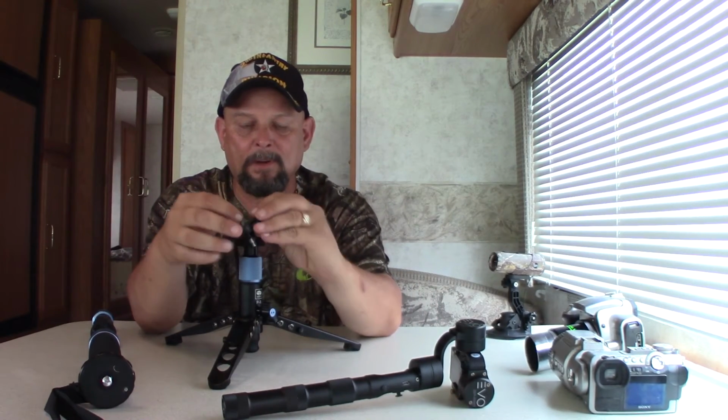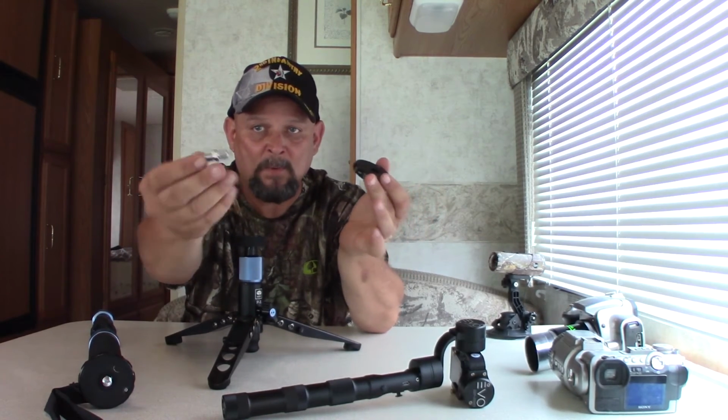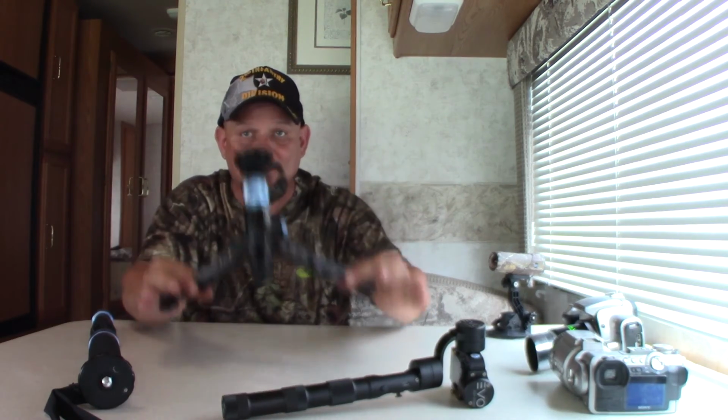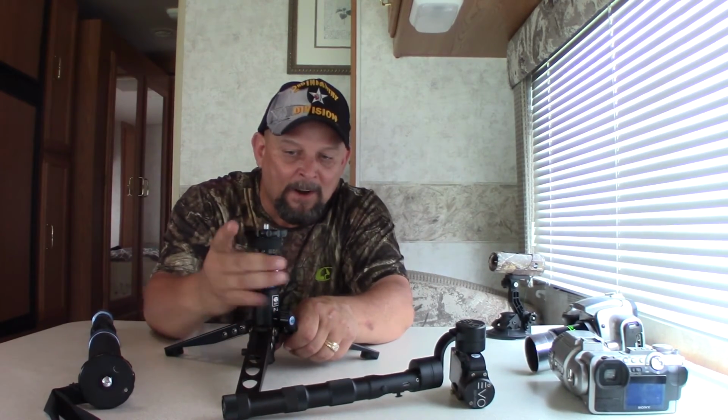It comes with another one of these mounting bases and another thread, you know, 1/4 by 20 on one side, 3/8 on the other. Drop it down in there, screw this on, and now you have a mini tripod that you can sit on a table, get low shots, whatever you want to do. And this still works.